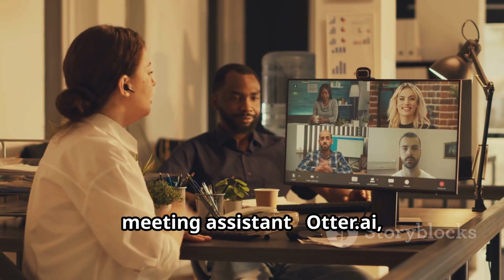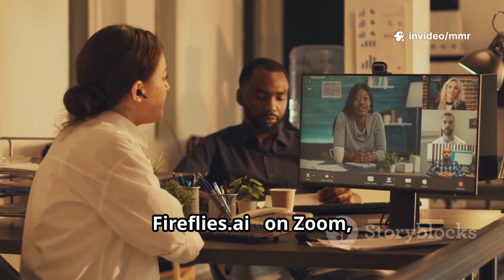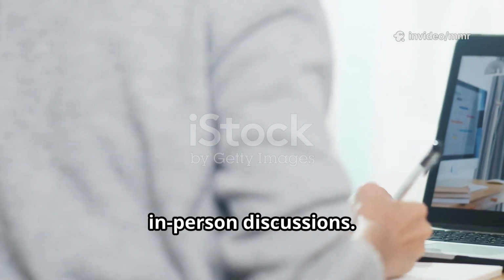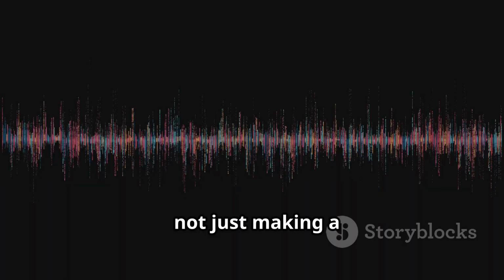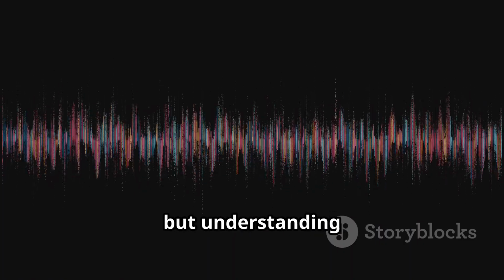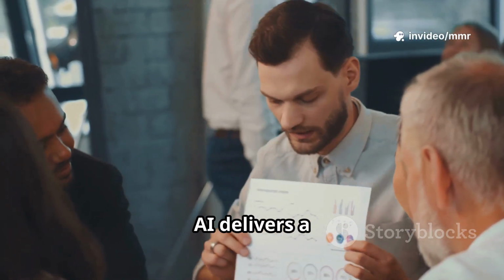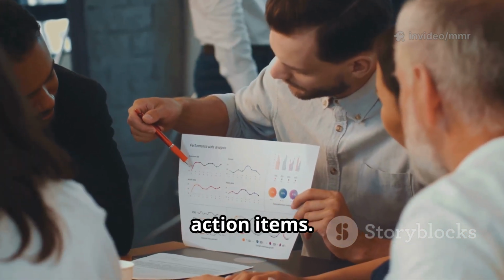You invite an AI meeting assistant, otter.ai, fireflies.ai, on Zoom, Meet, or Teams, or use a desktop app to record in-person discussions. As the meeting happens, the AI is listening, not just making a verbatim transcript but understanding the conversation. Once it's over, within minutes the AI delivers a searchable transcript, a condensed summary, and extracted action items.